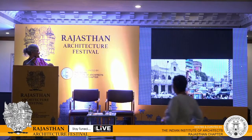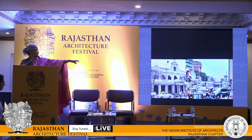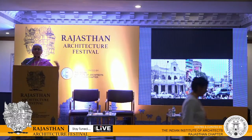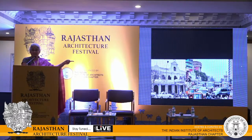Yeah. So there you can see the Higginbotham's building, and then you can see the crowd, and you can see how Mount Road has become an amorphous mass of concrete. No guidelines, buildings vying with each other for supremacy, for aesthetic appeal, and it's absolute chaos. So who's responsible? Again, government and people.